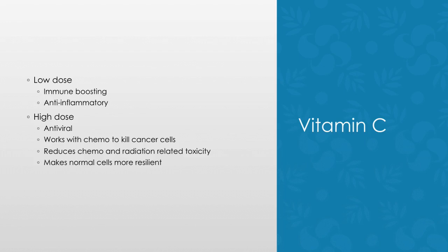It's depleted, right? So this is what's happening all over the world. How do you deal with that? Well, obviously fresh fruits and vegetables, and then again, intravenous or oral supplementation becomes very important.